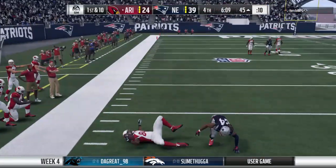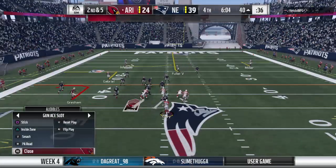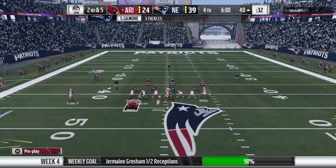And Gresham has it left side. And, oh, he is really laid out that time. Knocked flat on his back. 5 yards on the catch there. Brings up 2nd down.